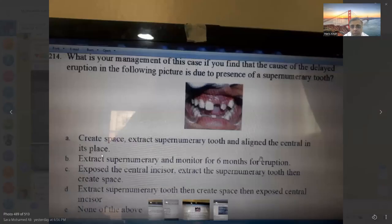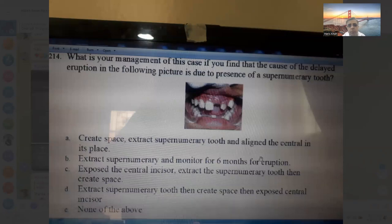What is your management of this case if you find the cause of the delayed eruption? We'll create space. The picture is due to the presence of supernumerary teeth. Create space, extract the supernumerary teeth first and align the center lines. Extract the supernumerary teeth and monitor for 6 months. Expose the central incisor, extract the supernumerary teeth and then create space. Ideally, they say that you should create space.